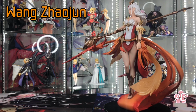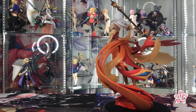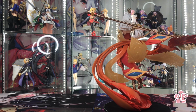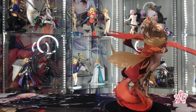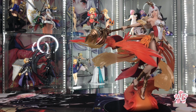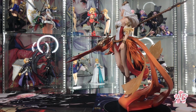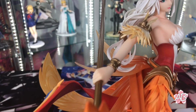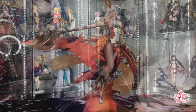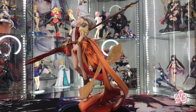Alright, number 4 on the list, we have Wang Zhao Jin by My Ethos. She's from, I think it's a mobile game, or was it a PC game? I don't know, but it's a MOBA called Kings of Glory. It's essentially just like League of Legends or Dota or that one mobile game that copied League of Legends to a T. But yeah, she is just freaking phenomenal.